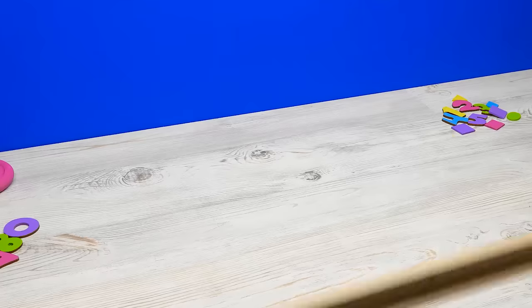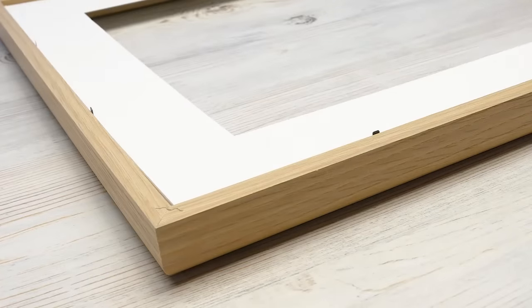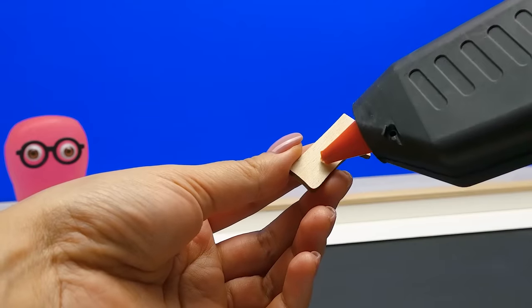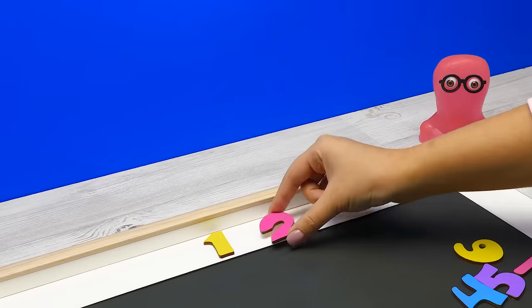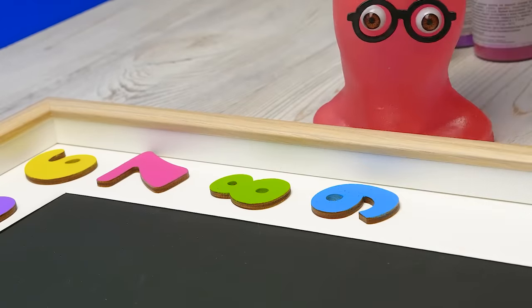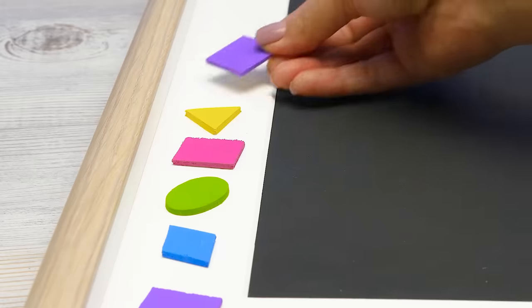Why, thank you. Now we can put it all back together. First, let's place back all these frames and the cardboard layer. Carefully now. Now, bend all these metal thingies one by one. And the last touch. Now I'll glue the numbers to the board. Well, I'll help. Yellow, pink, green, blue. And these cute shapes. I like that one. Yellow and purple.